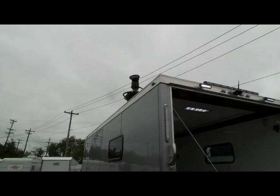I'm going to quickly show you how the pneumatic mast works. It's fully hooked up to a compressor system. And it does house a PTZ IP camera on the top.